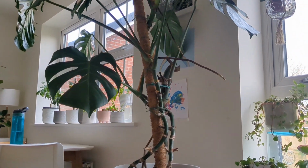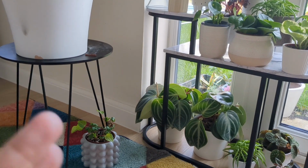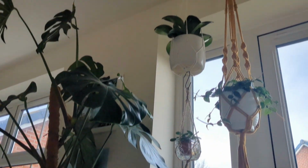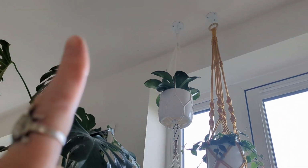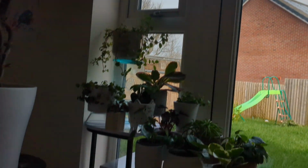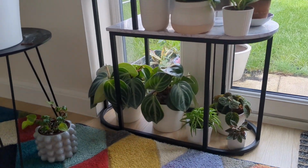Yeah, to be decided upon. But if that did go, it would free up a little bit more space for some peperomia in this spot. Also, I could hang some more things there, although they wouldn't be in the window. There is a limited amount of space obviously for plants in any home, so I'm going to be quite careful about what I bring home next.